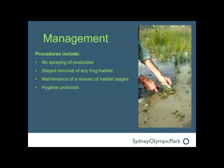So the frog seems to like ephemerality, so it will move out of permanent ponds under suitable conditions and take advantage of new ponds. If that doesn't happen, we actually come in every 3 to 5 years and rejig our ponds. We take out all the vegetation and reset them ourselves, just giving them that mosaic of maturity. And then there's hygiene protocols. The Brickpit doesn't have mosquito fish, which is a threatening process on the green and golden bell frog, being predatory. And of course control of the chytrid fungus, which can kill the frog in great numbers.